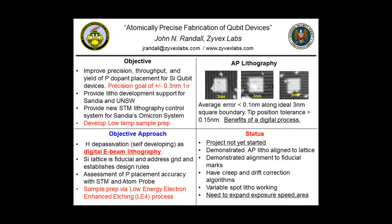That ended up in March of this year. We've just started, a few weeks ago, a new program under the Army Research Office to work on making quantum computers. I'll tell you more about that later, but we're using very similar technology.